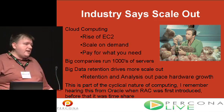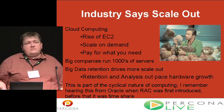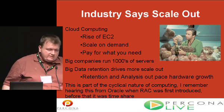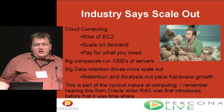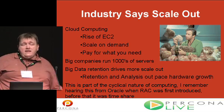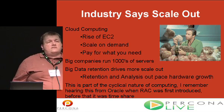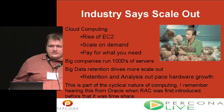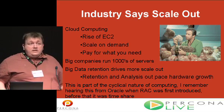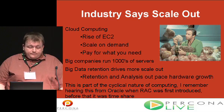Now the industry is back to that scale out model. You see the rise of cloud computing, specifically EC2, and you see that servers are cheap to add. We can throw up commodity boxes by the dozens, we can throw up EC2 instances by the dozen, and we can just grow as our capacity demands. It's a good model because you just pay for what you need. Today, companies have thousands of servers. Look at the Google and Facebook data centers; big companies rely on this scale out approach to get their throughput.